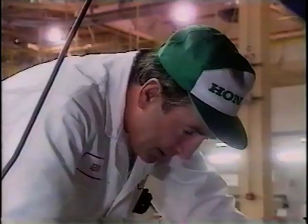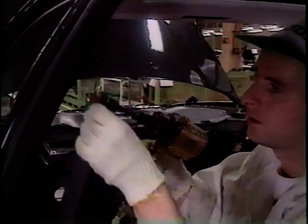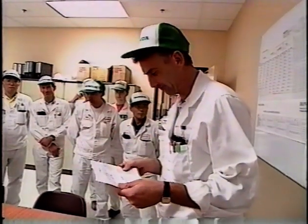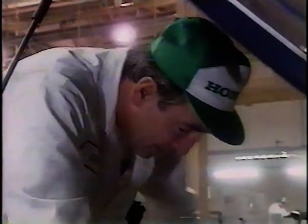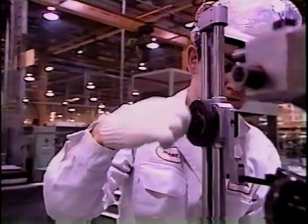Honda's investment in technology is matched by their commitment to teamwork, giving associates real responsibility and pride in their work. People who, through their combined ability and state-of-the-art technology, produce high-quality products for European customers. They are people who really care about what they do. People who really make the difference.